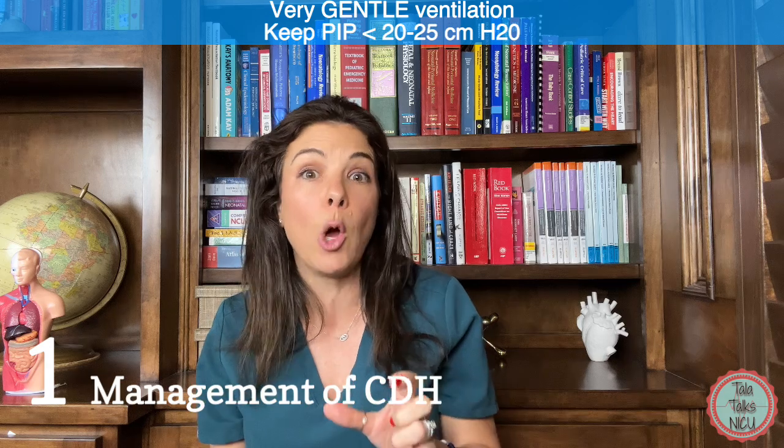And then again, to reiterate, be really gentle with a baby's lungs. So even if you're stressed and in the delivery room and somebody just got intubated, don't bag these babies with a lot of pressure. Try to keep the PIP below 20 to 25 centimeters of water.